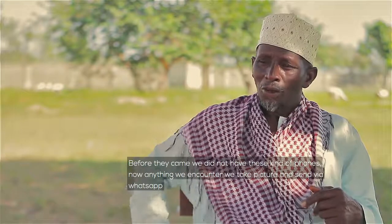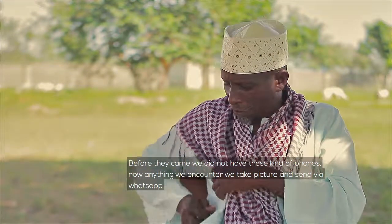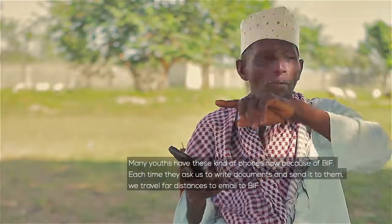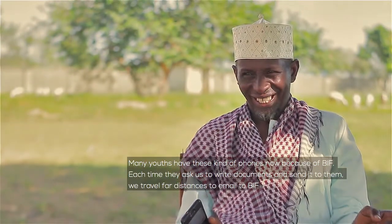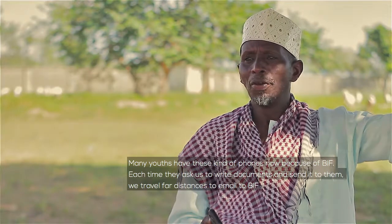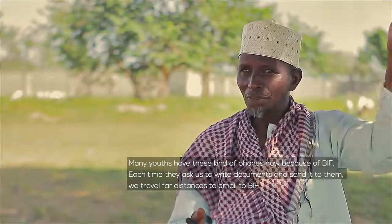Before they came, we didn't know this type of form. Let me show you this type of form. Anything we picture it and send it to them. So now we mainly have this type of form because of the BIF. Because anytime they ask us to write the document and send to them, we had to go to Kachia to email. Before, I use this one to picture, to send it to Facebook, to WhatsApp, and the rest.